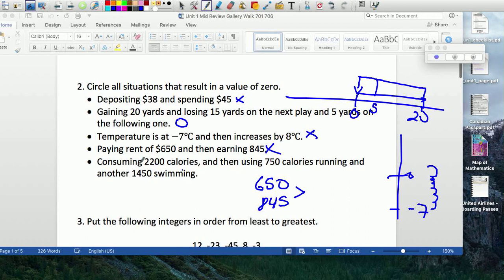So let's say I ate 2,200 calories. I don't know, what's that? 2 Big Macs, soda, which we shouldn't be eating anyway. So let's say throughout the day you ate 2,200 calories. You spent 750 by running, which is plausible. So I'm still left with 1,450 calories.